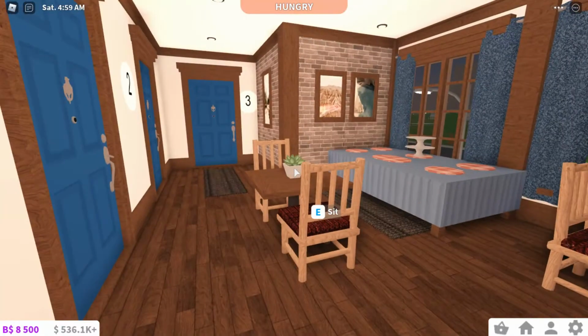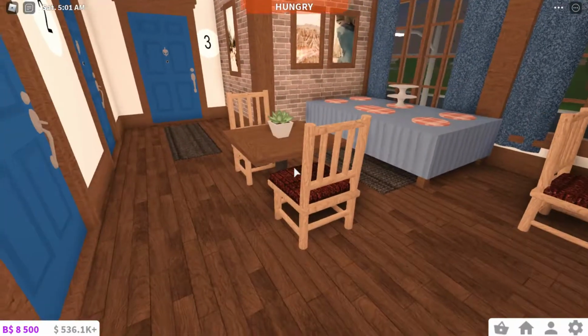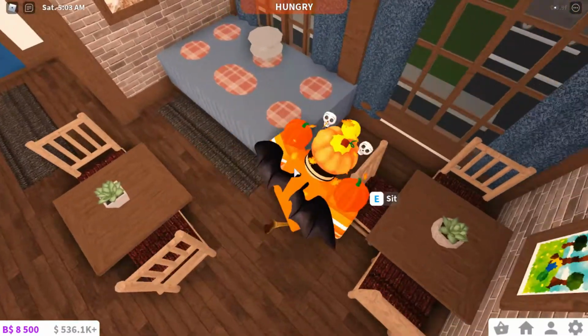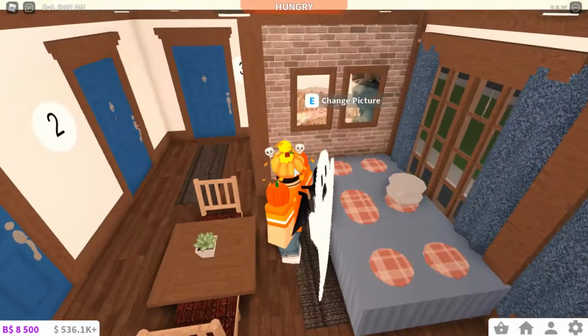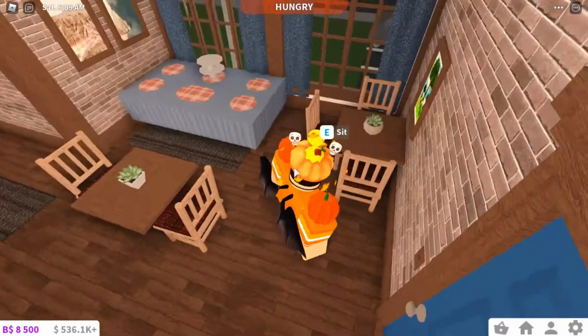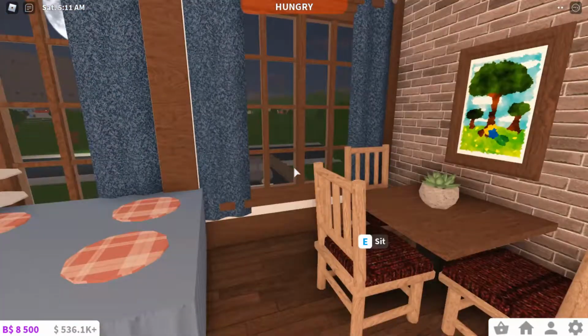Then we got the little buffet over here. I didn't know what to add here, so I just added a little buffet. It's really tiny, but I don't know. Is this what's affecting it? I don't think so. I wouldn't expect it to, but, oh my gosh, I forgot to change that picture.